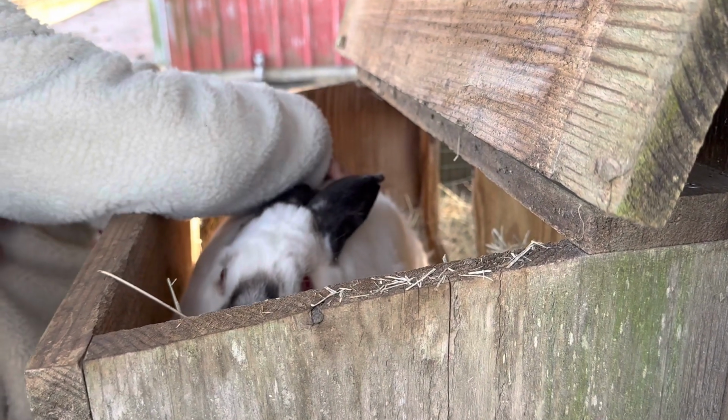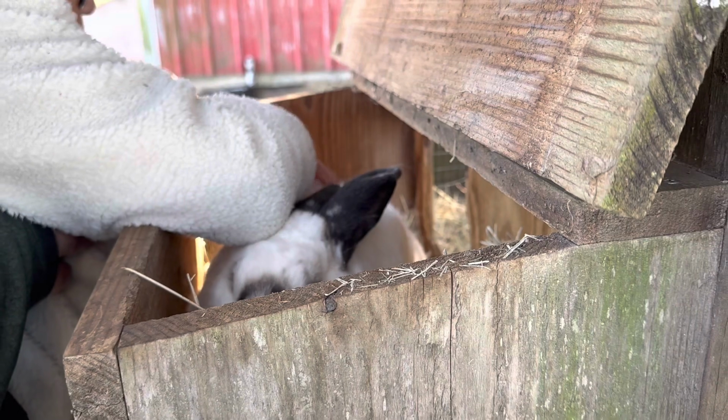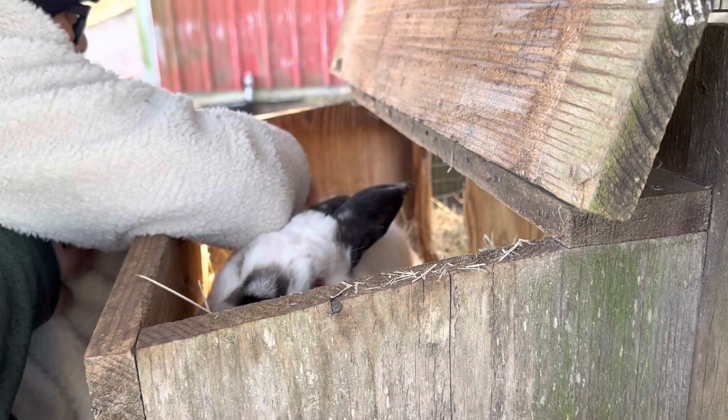He liked it, or she liked it, I don't know what it is. They are both females.